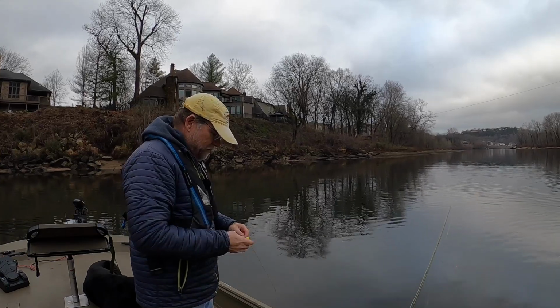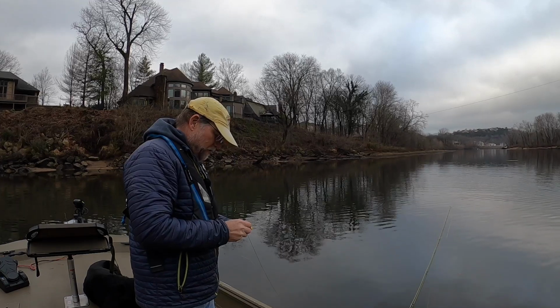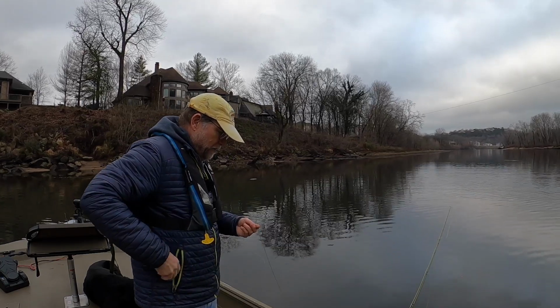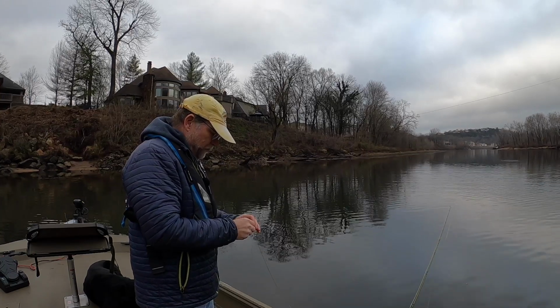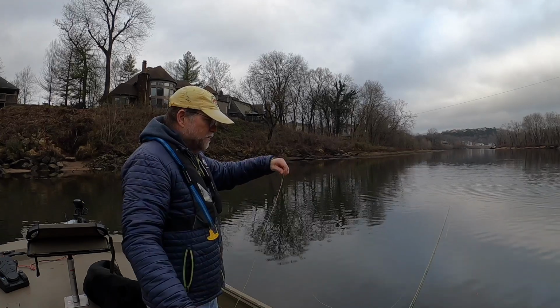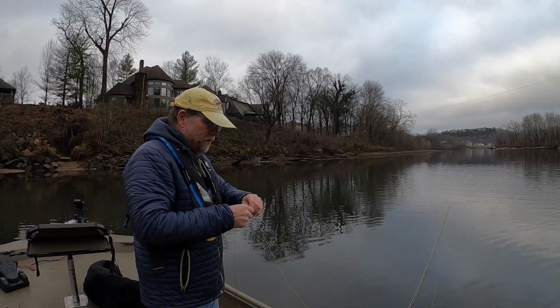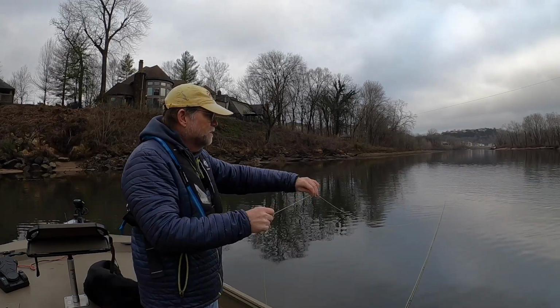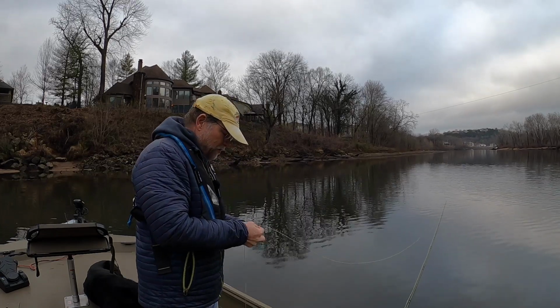And that just allows me to control the line a little better as far as mending, and if this line sinks underneath the water, it takes a little bit more of an effort to get it up off the water to make a cast. It's just a lot cleaner. Just put a little bit of dressing on there.